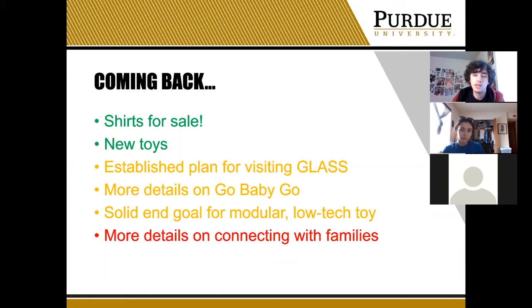We'll hopefully also buy some newer toys to have those new options for everyone next semester. We have a good amount of toys still now, some that have been untouched, but hopefully next semester we'll have some new ones in addition. That's just something quick that I wanted to mention.